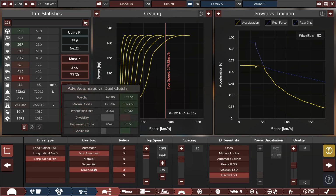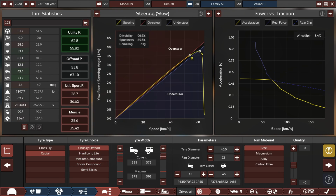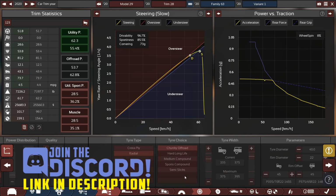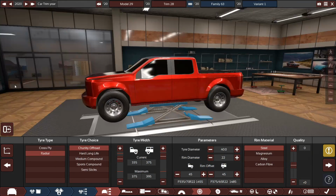Wait, what if we do this? 70 and a dual clutch. 5.2, that's pretty quick. Oh, we're not going to do that today. We'll go for off-road tires, because this thing's going to be an off-roader. 4 MPG, okay reliability. I think the basics of the truck is there.